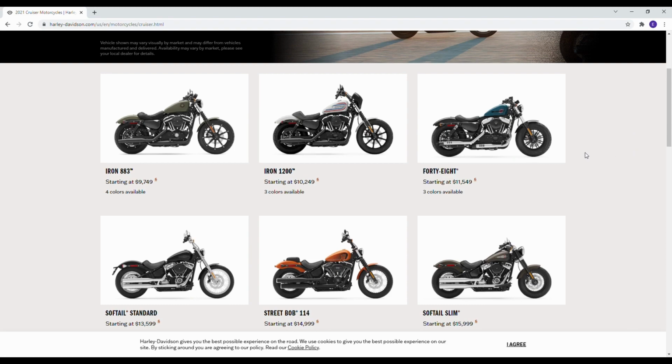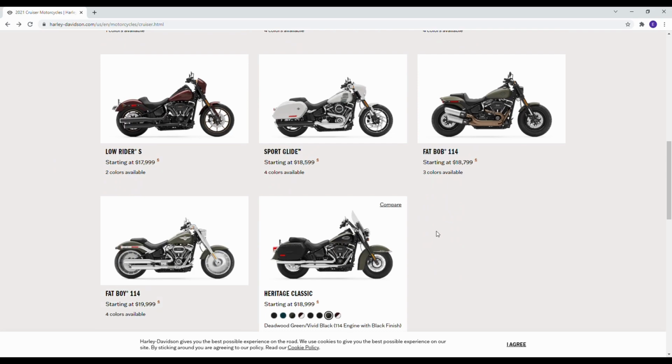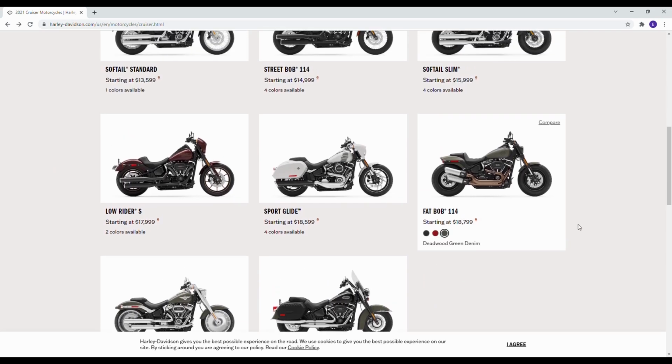That's one of the big differences. They have smaller engines than the rest of the Cruisers. They don't have the Milwaukee 8, which the rest of the Cruisers come with, and they're much smaller bikes than the rest of the Cruisers. So once you get past those three, you get into the Softail models.